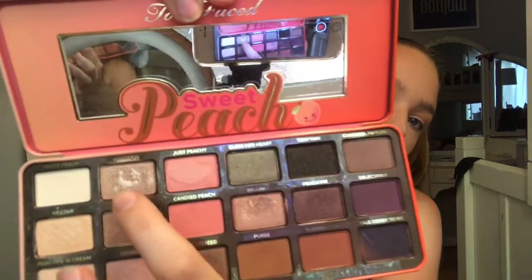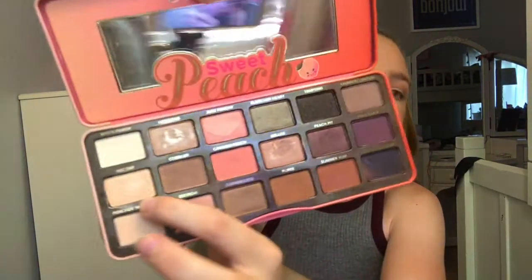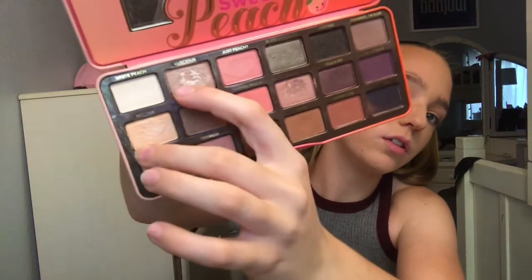A little bit of the shimmer shade Luscious, and then also a little bit of the shade Nectar. So these two shimmer shades, and I'm just going to be applying that on my lid. And I'm just going to use my finger because this is supposed to be a quicker, easy and natural eye look. If you want to use a brush, you of course can. Some people don't like to use their fingers, but this is just quicker for me. And then I'm going to be taking my other finger and a little bit of Nectar, and I'm just going to be applying that on top to make it a little brighter.